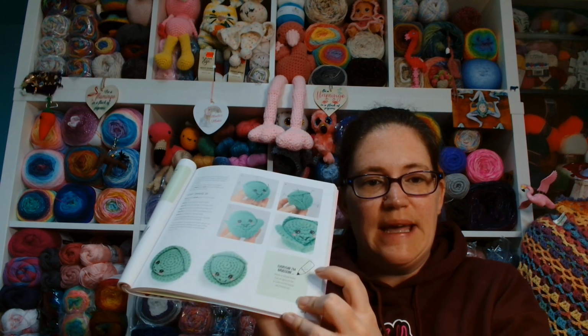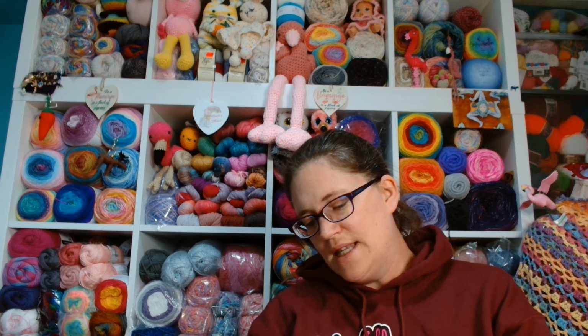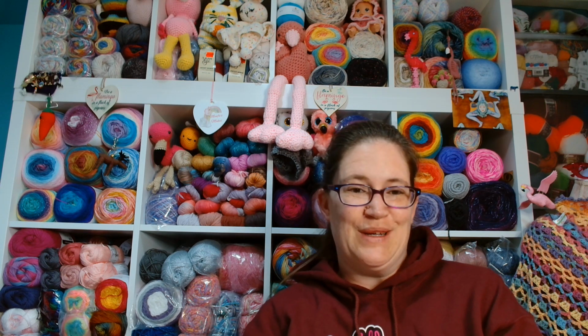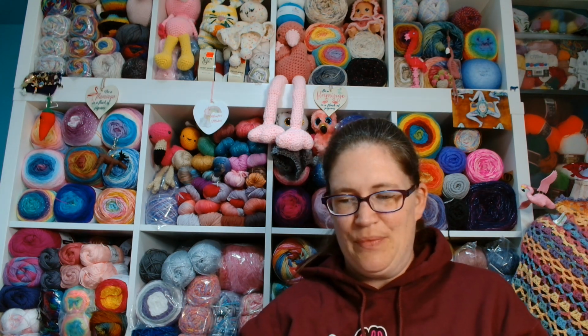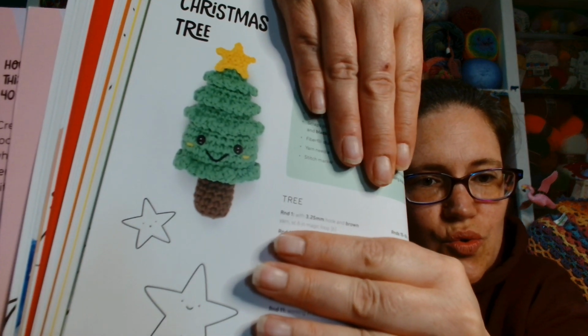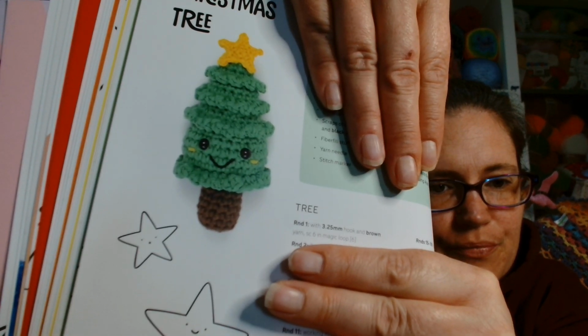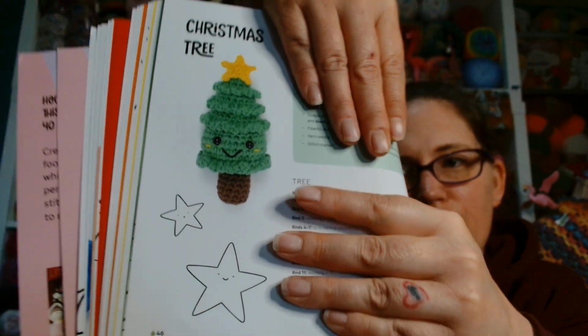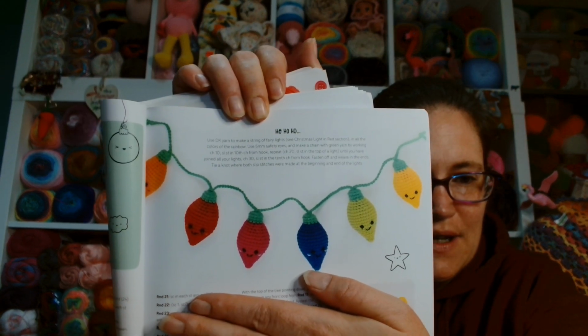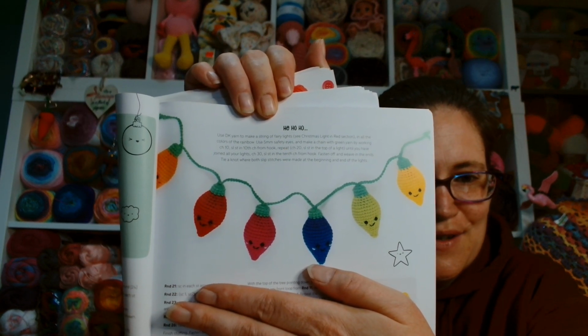Now there are little hint boxes here. So this one says, every day I'm Brusseling. Make a whole bowl full of sprouts for a cute centerpiece at Christmas. There you go. Okay, then we have the Christmas tree. And like I was saying earlier, you can make the Christmas lights in all the different colours and have a garland of them as decor, which is cute.